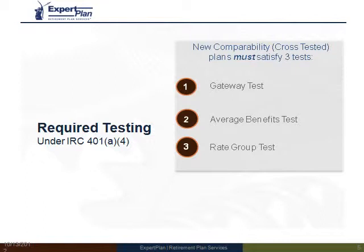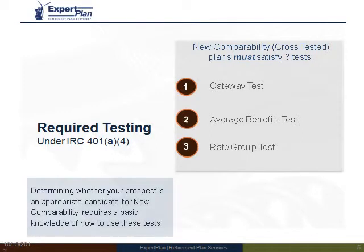I also want to note that this session is going to be heavily incorporating a number of examples so that you can essentially look at which example satisfies your particular client or prospect's needs. And in particular, it's going to have a flow chart which I think all of you will enjoy having, because it's going to give you real good guidelines of when you can or can't use new comparability plans.